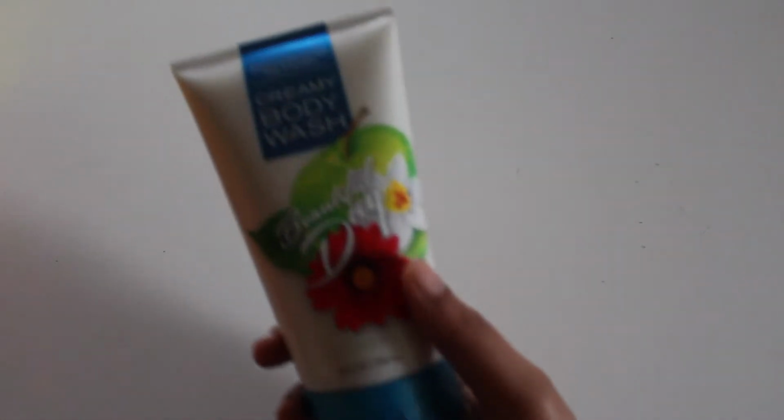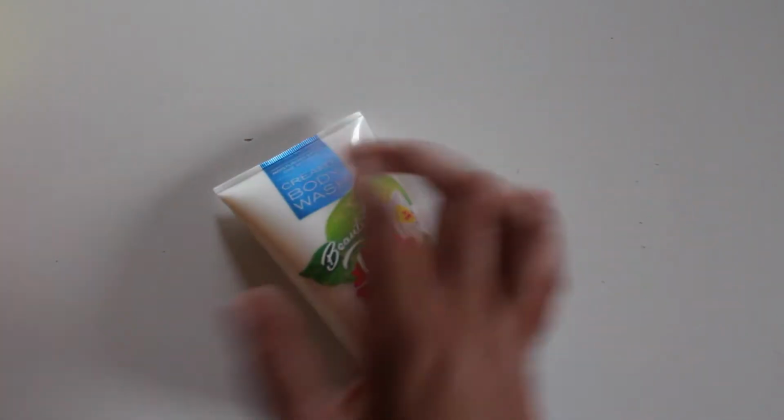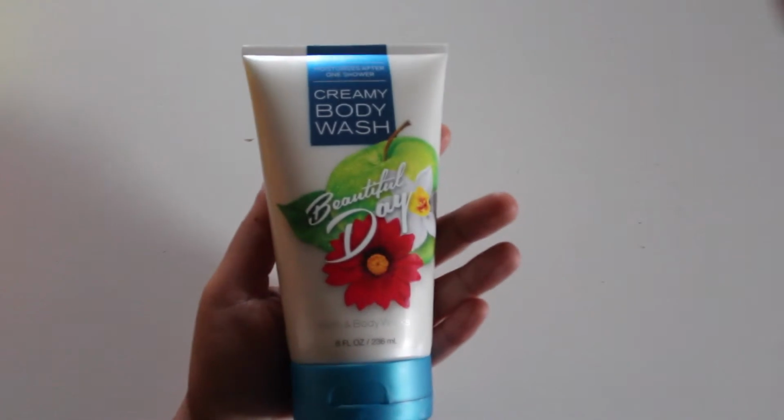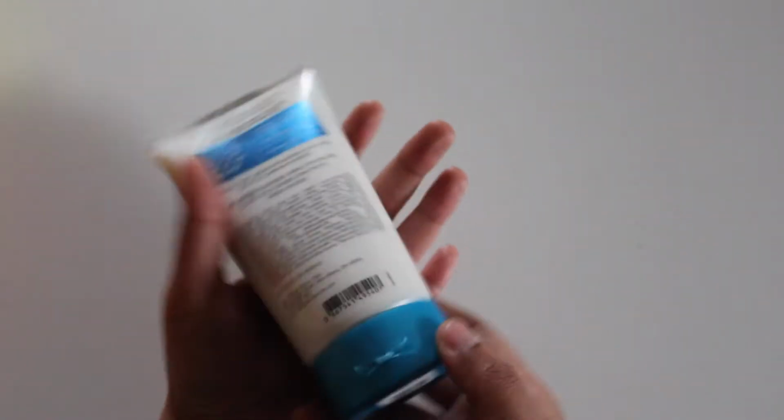So the body wash that I got is Beautiful Day. It's the creamy body wash. And Beautiful Day is one of my favorite scents from Bath and Body Works. And this was a regular $14.50 and it came out to $3.62. So that's great.